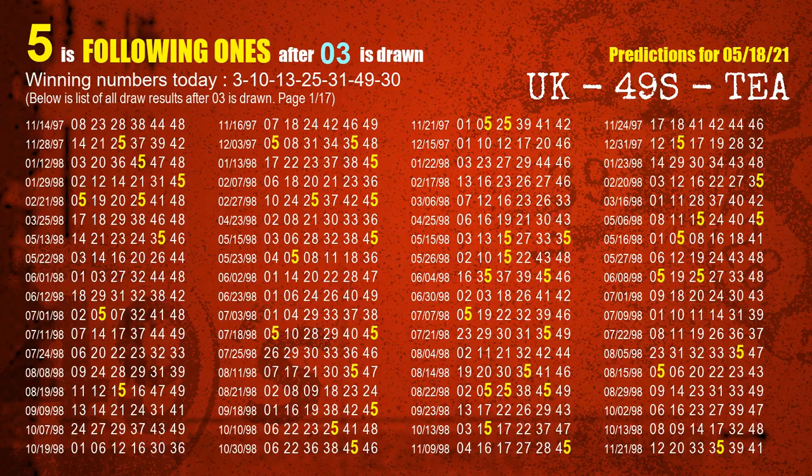We will tell you how to find out winning numbers of next draw step by step. First, we'll find out the following ones through today's result. Following numbers refer to those numbers being picked on the next draw after this one, and following ones are units digit of those following numbers.